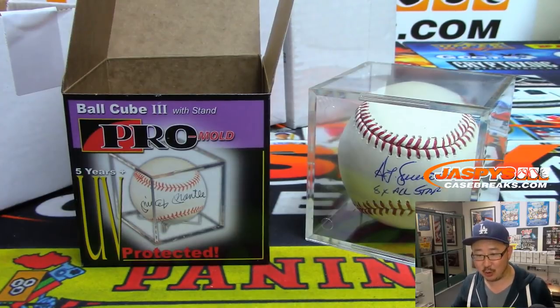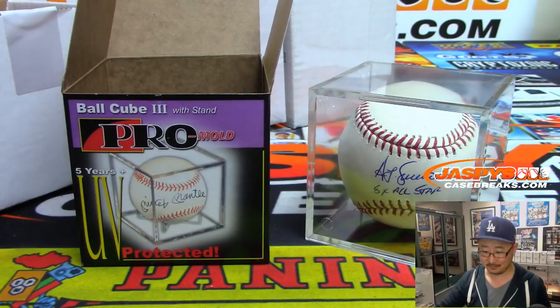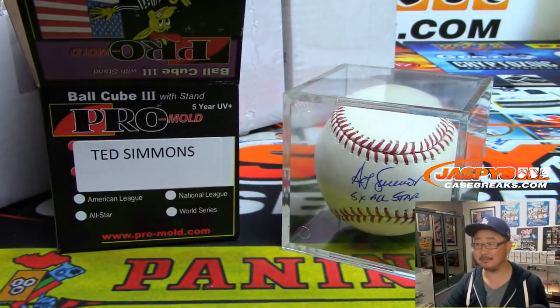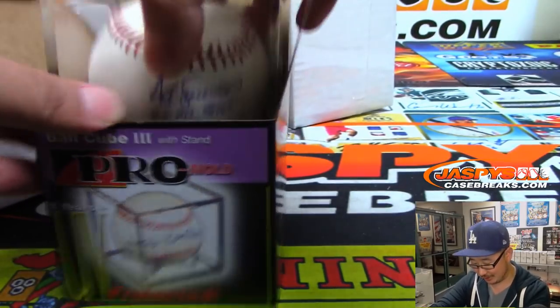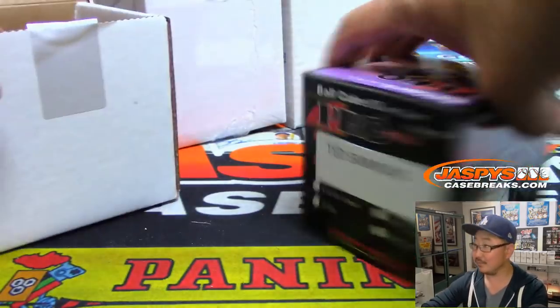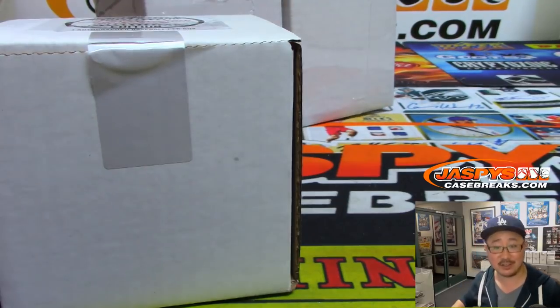I meant Ted Simmons, catcher, old Cardinals catcher. From 1968 through 1980, and then with the Brewers for 4 years. He played from 1968 to 1988. Eight-time All-Star, Silver Slugger, and St. Louis Cardinals Hall of Famer. I don't know how that reads Ted, but there he is. He inscribed it eight-time All-Star. Ted Simmons was an eight-time All-Star. All right, so who has Ted Simmons? Patrick Evans got randomized Ted Simmons.